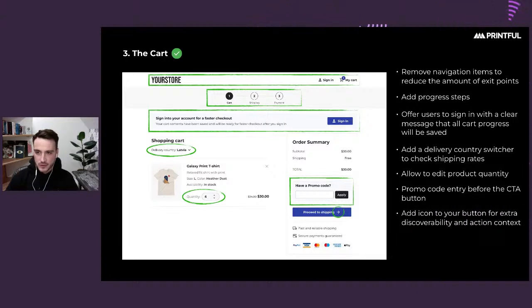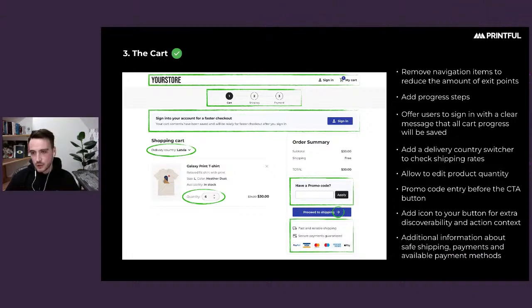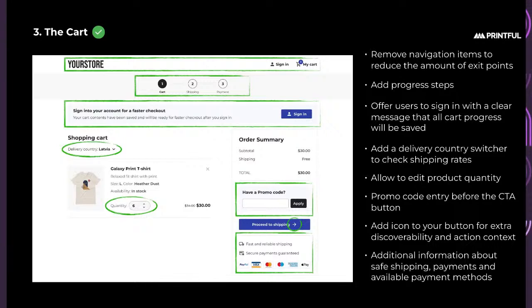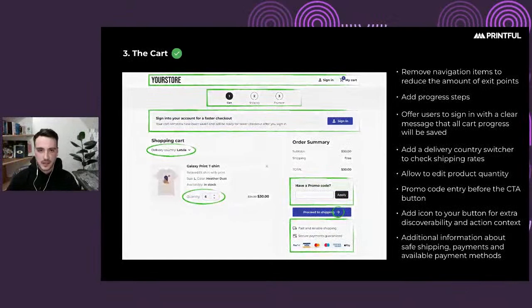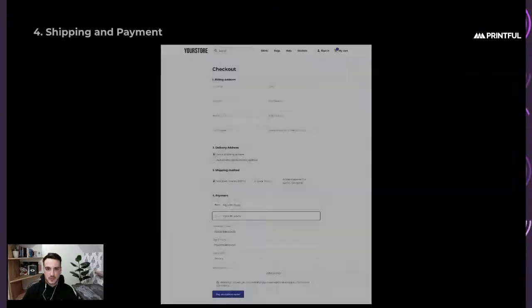Again, add another icon to just kind of mimic the experience. And here, for example, this arrow explains to the user that this will proceed to the next step. And another very vital thing to do is adding additional information about how the shipping is safe, how the payments are safe, how many payment methods you offer. So the user also has these expectations of what can happen, and they feel secure in your store. So here are the cart steps side by side. The better improved version and the simple version.